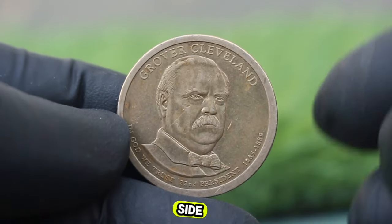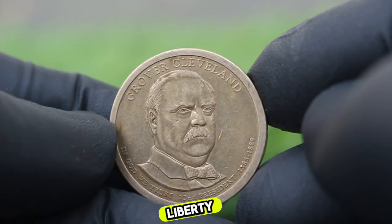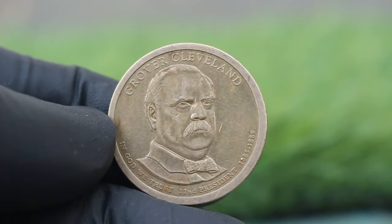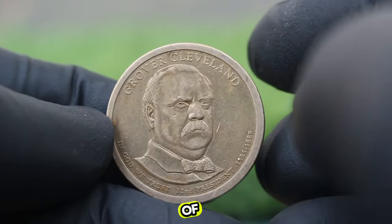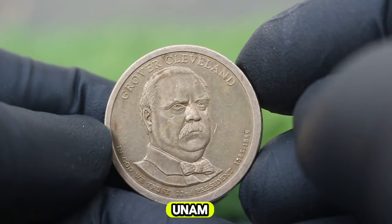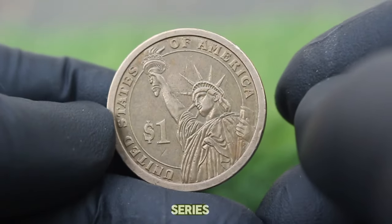On the reverse side of the coin, you'll once again see the familiar image of the Statue of Liberty, which has become synonymous with the presidential dollar coin series, along with the standard inscriptions of United States of America and E pluribus unum. The coin's reverse is identical to that of other presidential coins in the series.